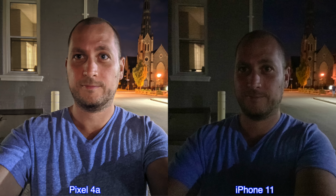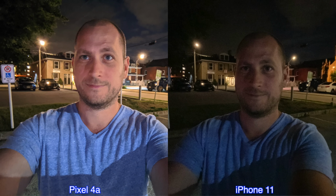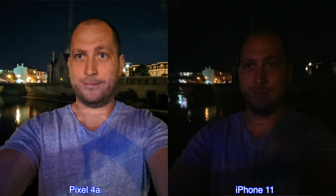Now, when we move on to nighttime selfies, there is no comparison, and that has to do with the fact that the Pixel 4a has a night mode for selfies, something that we don't get with the iPhone 11. So I'm gonna go ahead and say that for selfies, the Pixel 4a does a better job than the iPhone 11.